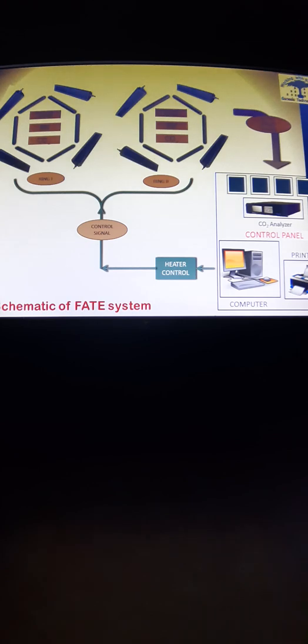Here we have a ring where you are mounting infrared heaters, and there is a temperature, RH and CO2 monitoring and control system. The FATE system is also such that you can have combined phase and fate together. The same system can be used for both CO2 and temperature enrichment purposes, and the control and automation can be computer controlled.